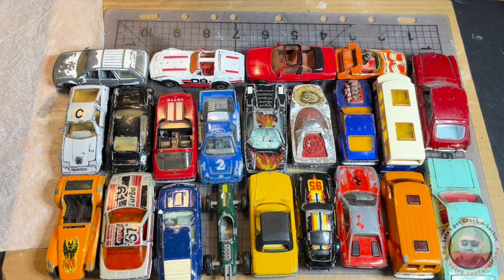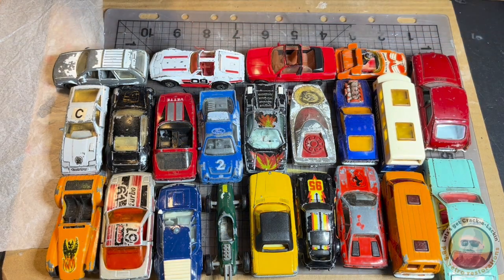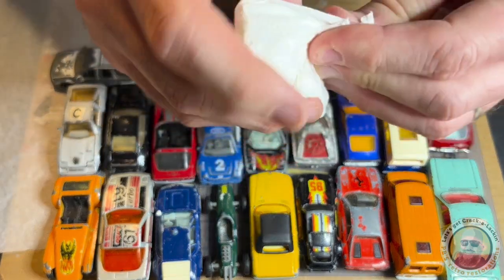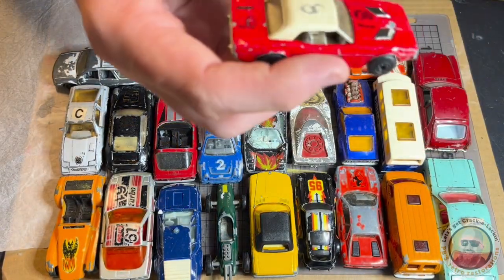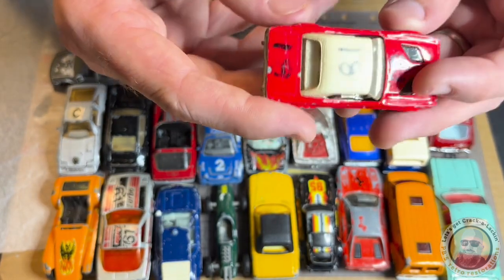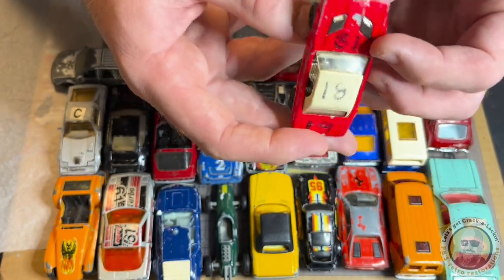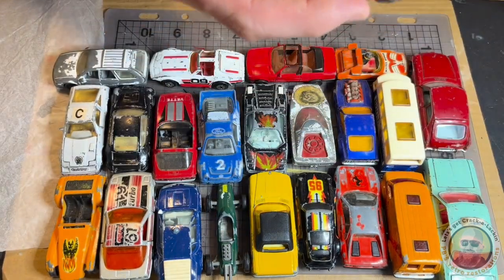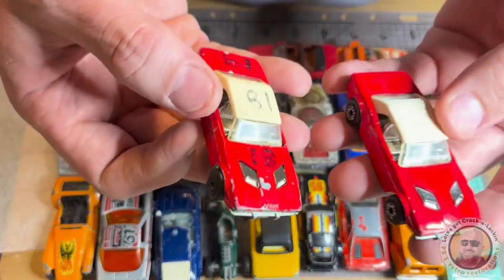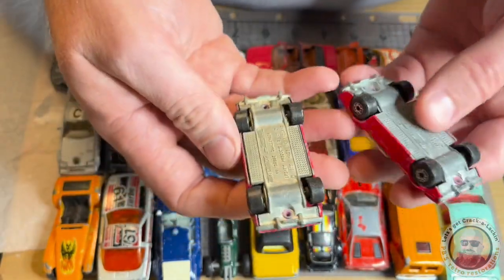Okay, drum roll. Last one. I think I know what this one is, but by feeling it, I think this is a Dodge Challenger. One of my favorites ever. It is. It's racing number 18. Dodge Challenger. I love this casting. But you all know I love this casting. I know after I did the two customs, I still had one left over. So I'm definitely going to make one of these, the white interior variation, for my collection.